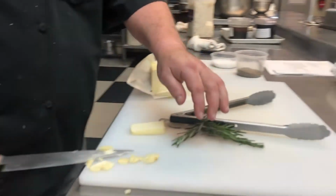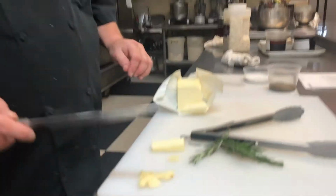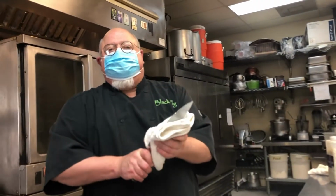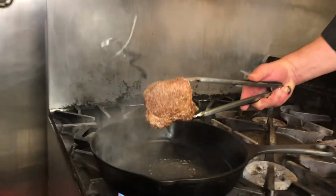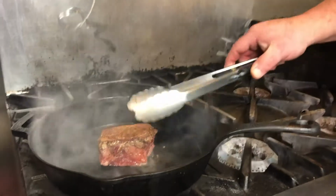That's to release the oils of the garlic. Smashing some garlic. What could be more fun? Now we've got a nice little crust. Beautiful. Put it back on the other side.